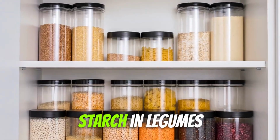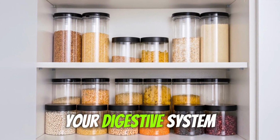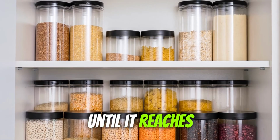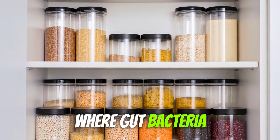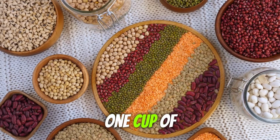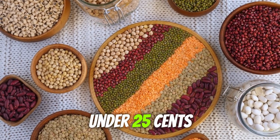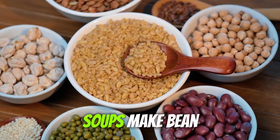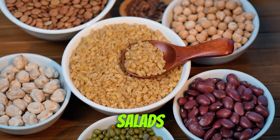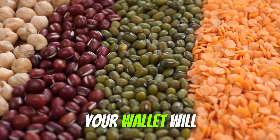The resistant starch in legumes is particularly powerful. It passes through your digestive system undigested until it reaches your colon, where gut bacteria ferment it into short-chain fatty acids that improve metabolic health. 1 cup of lentils packs 18 grams of protein and 16 grams of fiber for under 25 cents. Add them to soups, make bean dips, toss them in salads, or use them as a base for plant-based burgers. Your metabolism and your wallet will thank you.